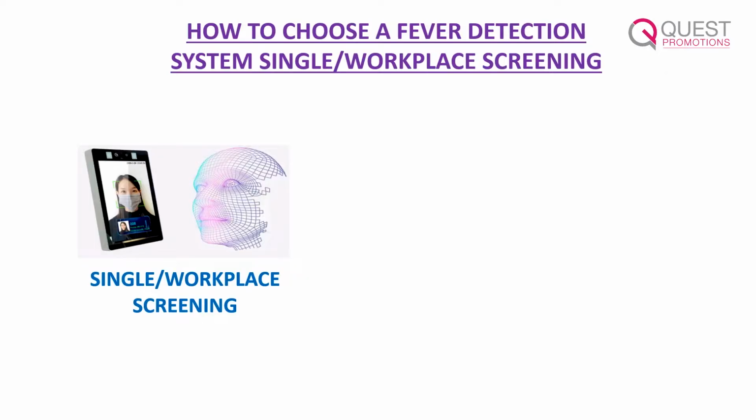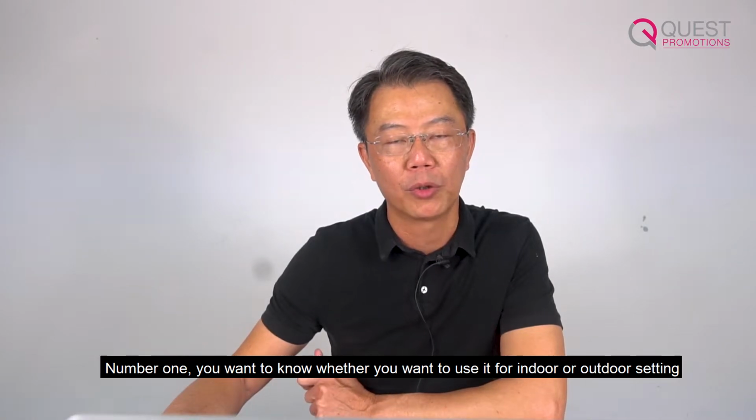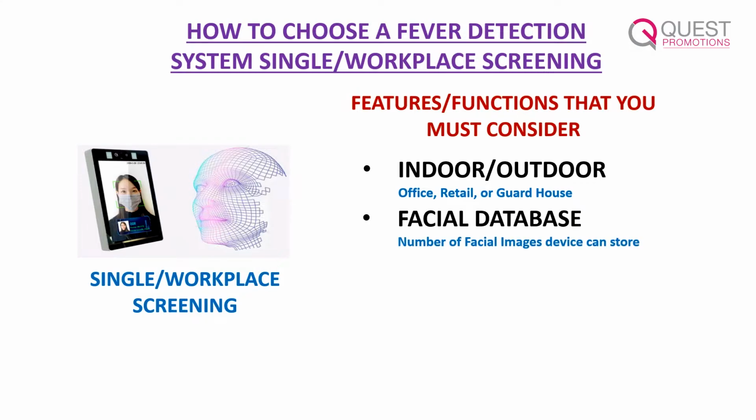For a single workplace screening system, what are the functions and features that you should consider? Number one, you want to know whether you are going to use it in an indoor or outdoor setting. Whether it's within an office premise, office building, or a retail premise, or you want to install a system in your guardhouse. The second is the number of facial images that you can store in your device. It can range depending on the number of employees you have, but the systems that we have can store between 10,000 to 50,000 images of your employees.